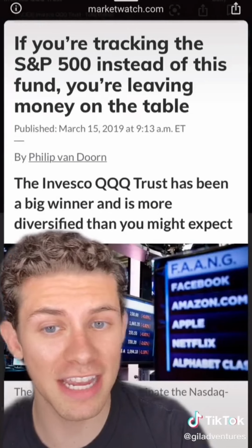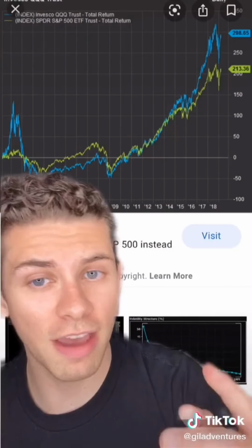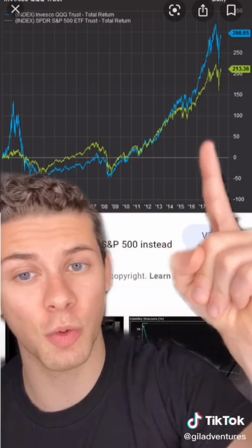And for anyone saying that 12% is unrealistic, check out the Invesco QQQ fund. They've averaged over 15% a year the last 20 years.